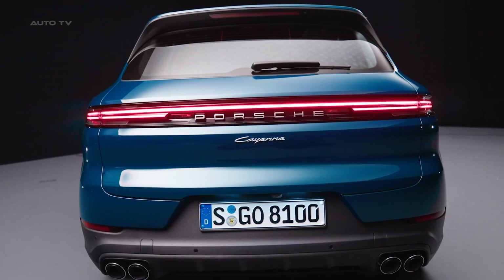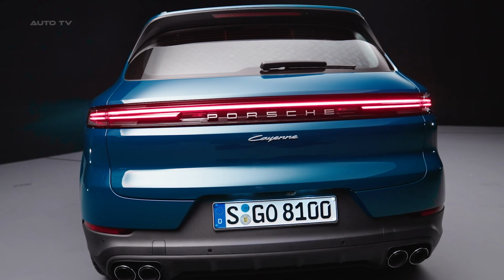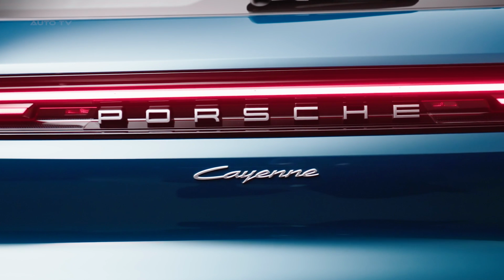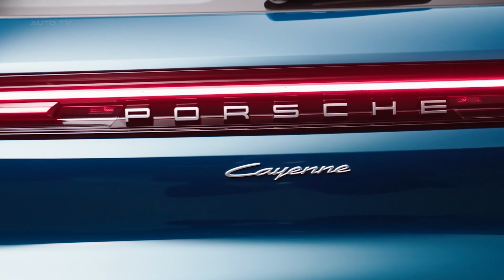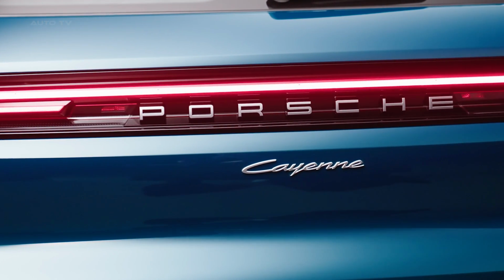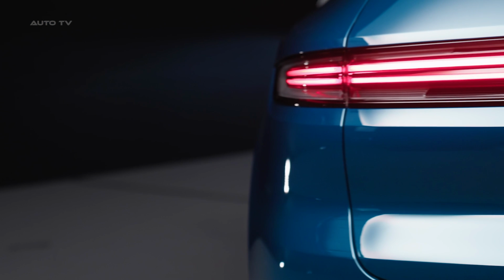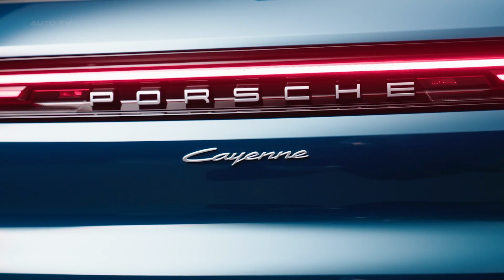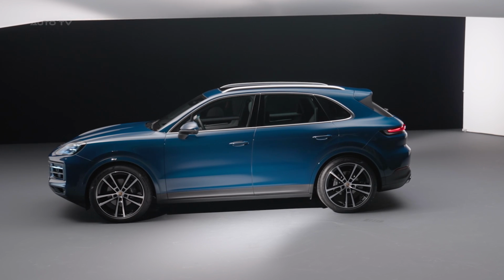Starting at €89,000, the Cayenne comes with an extended standard equipment package, including Matrix LED headlights, Porsche active suspension management, 20-inch wheels, front and rear park assist with a reversing camera, and an inductive charging smartphone tray. The new Cayenne models can be ordered now, with deliveries in Europe beginning in July 2023.